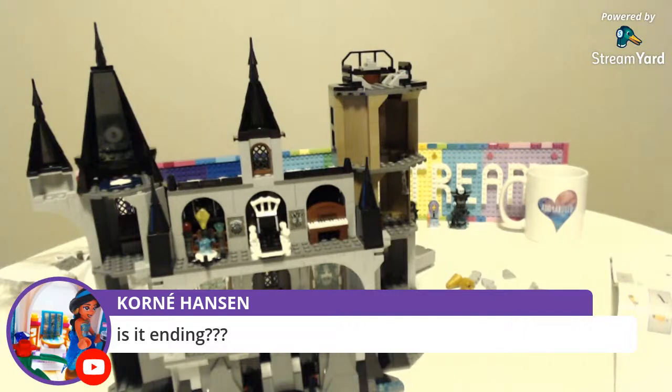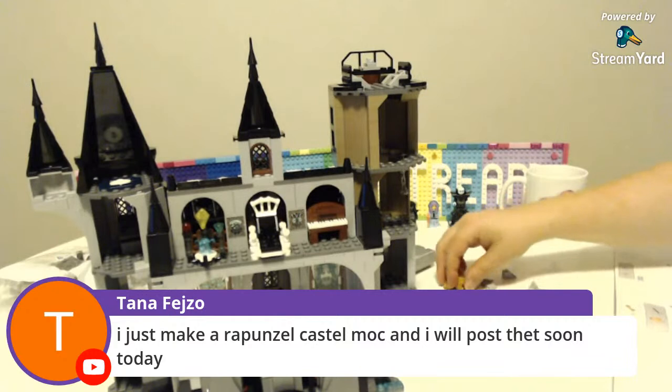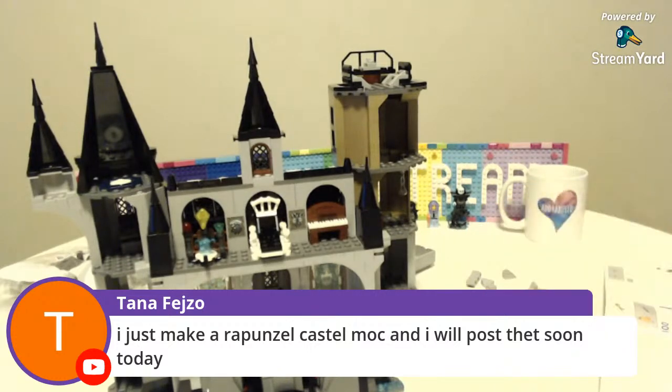Oh, fantastic. So just make a Rapunzel Castle mock and we'll post that soon today. It's very tall. Cool. Sounds awesome. It was so exciting this week. We got to see Rap's Rapunzel mock as well, which was so cool. She did such a great build with that, but I couldn't believe that she only posted one photo. It's just like, Raps, we want to see more. Show us the details. But I think that she might just be savouring it and she'll slowly post more photos as we go.